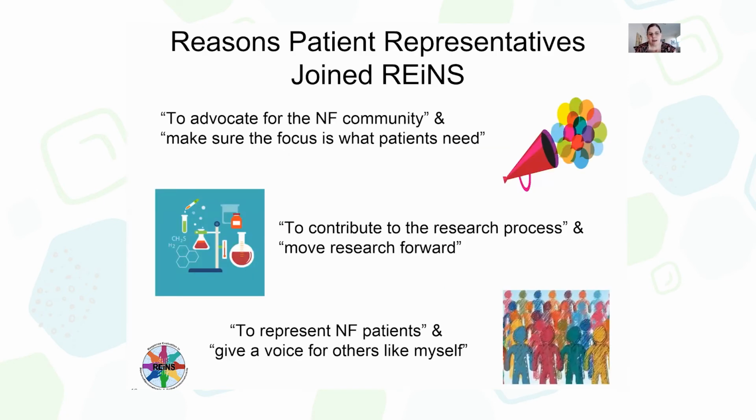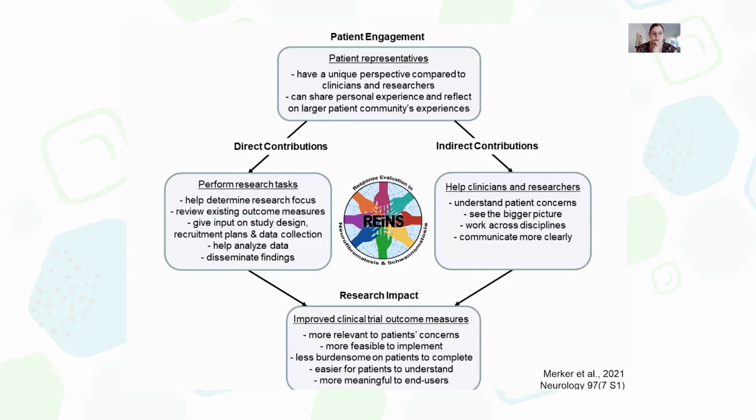Just to reiterate that point from one of our early surveys, we asked that first cohort of 30 people why they had joined, and the answers really coalesced into 3 categories: to advocate for the community, to contribute to research, and to represent other NF patients and represent the community. And so 100% of people have been able to do this.